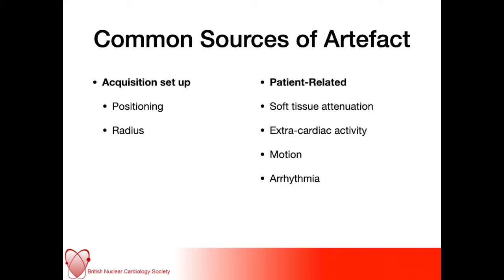Common sources of artifacts. The first one's to do with patient positioning. Can the patient be comfortable and lie with their arms above their head, so you don't have their arms on their torso, which will be stopping the gamma rays? And then radius describes the orbiting distance of the gamma camera heads from the patient. They need to be very close to the patient, and if they're further away, then that allows more scatter and fewer counts to hit the camera.